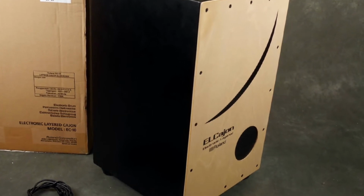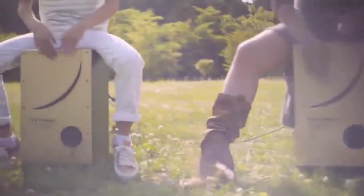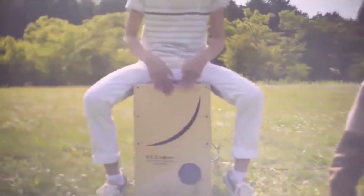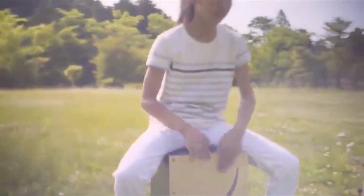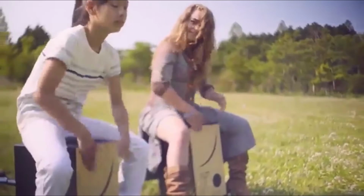Obviously, there are also a lot of electronics inside, and that means the actual resonance chamber is much smaller than the other models we've looked at. This is not just an acoustic Cajon, it's also an electronic instrument and amplifier. You can run it off AC power or AA batteries.